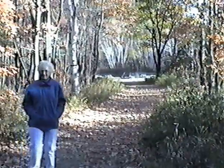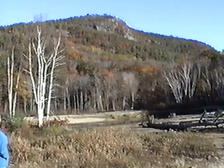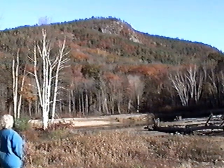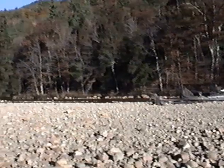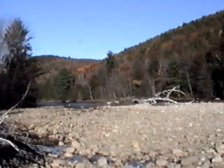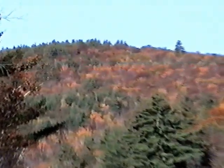On the river trail, beautiful sight. More of the scenery on the site of the river. The riverbed. And it looks like it flows quite a bit more because of this rock wash that we're in. And the beautiful colored hillsides.